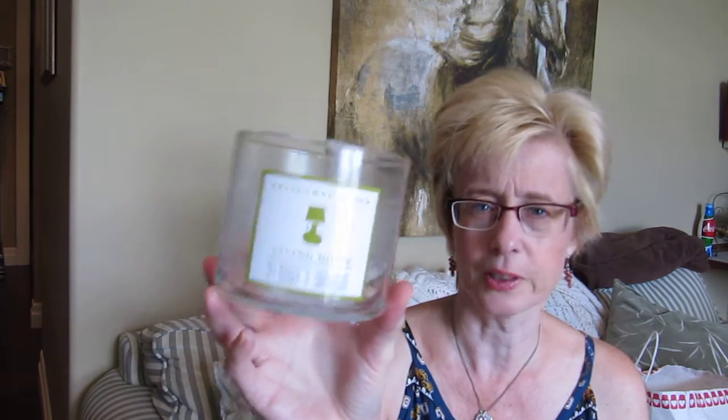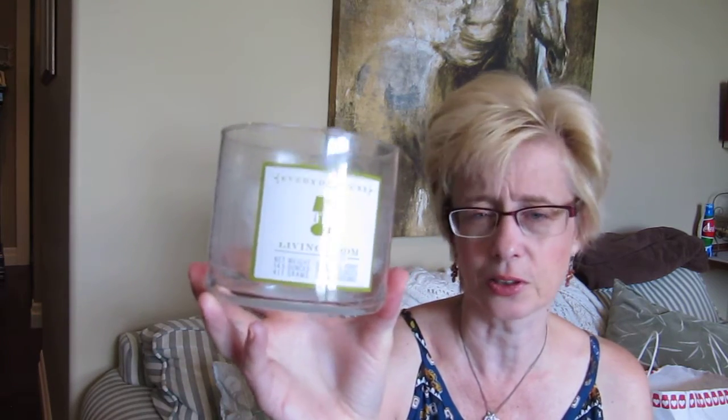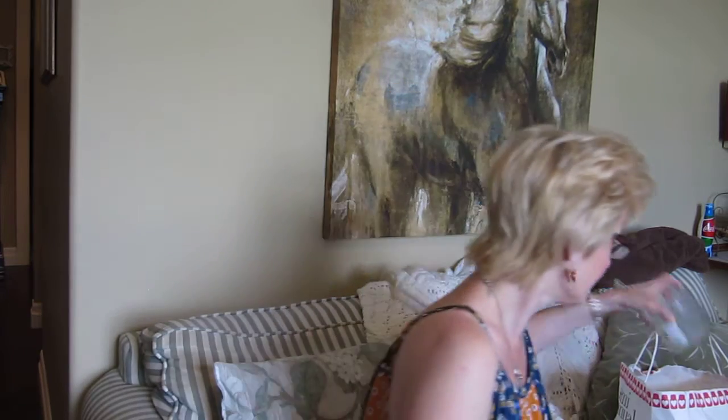It was kind of a fresh air, maybe a little bit of a lemon scent to it, but I just couldn't smell it. I put it in a small room and everything. I put it in my office. If you can't smell a candle in my office, then it's not doing well. So yeah, I was very disappointed in that one. Just no throw at all.